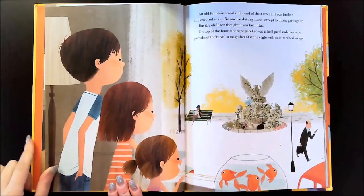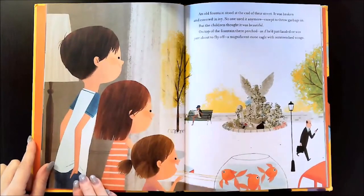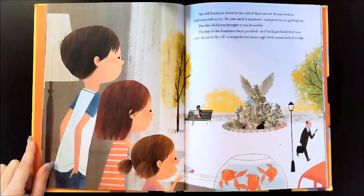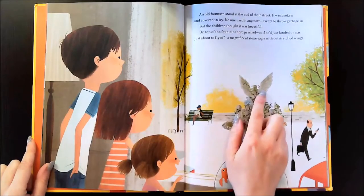An old fountain stood at the end of their street. It was broken and covered in ivy. No one used it anymore, except to throw garbage in. But the children thought it was beautiful. On top of the fountain, there perched, as if he just landed or was just about to fly off, a magnificent stone eagle with outstretched wings.